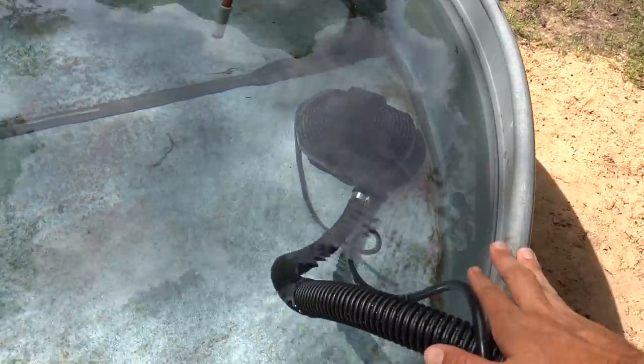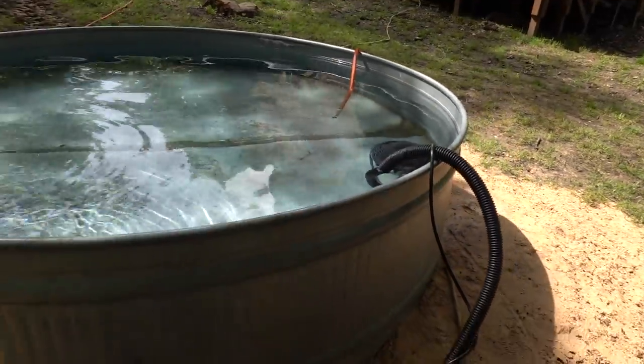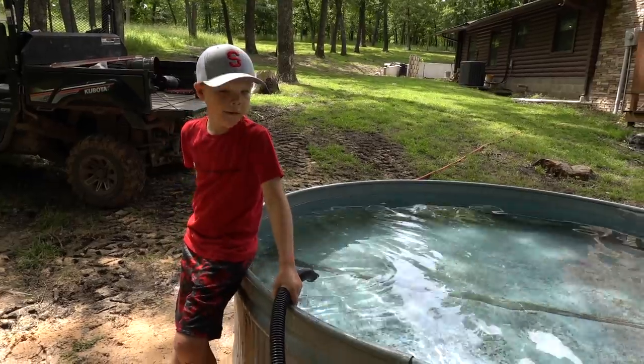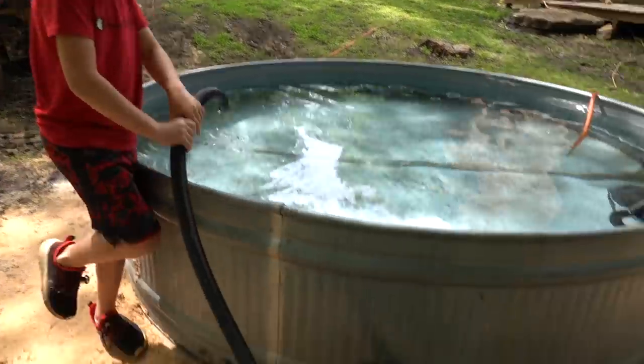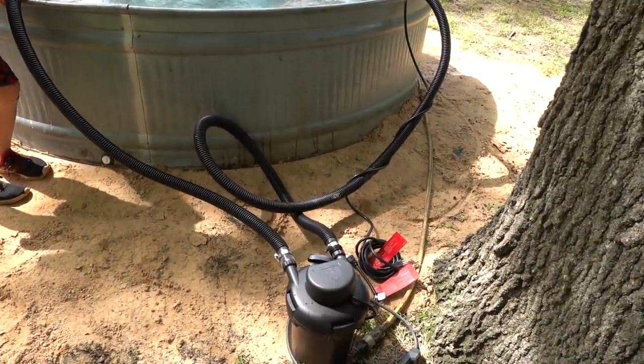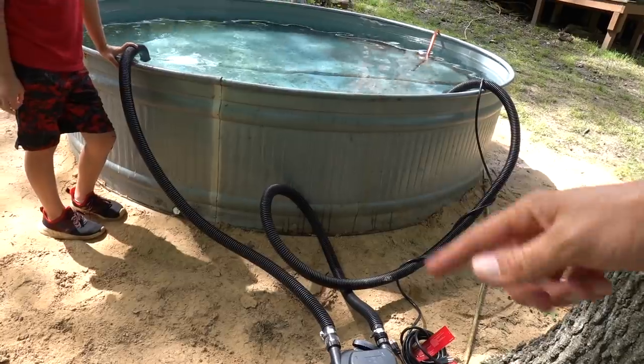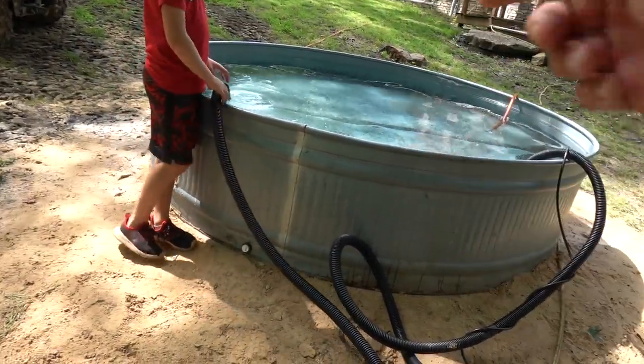All right, we got the pump submerged in the water. We're still not quite full, about 4 inches or so. Houston's almost ready to test this thing out. Now we will obviously do a better job of cleaning up hoses and cords and stuff. We're just testing it out right now. I don't know how long I want to leave this hose and that one.